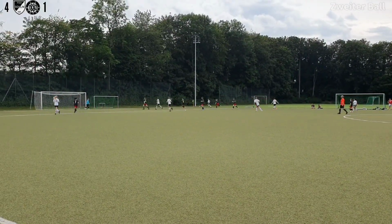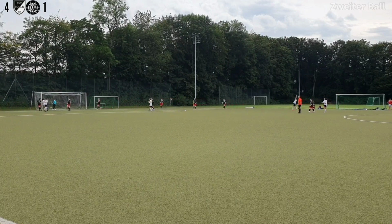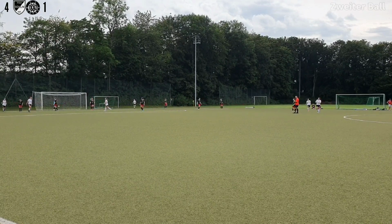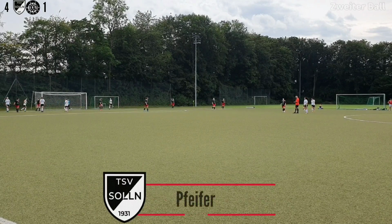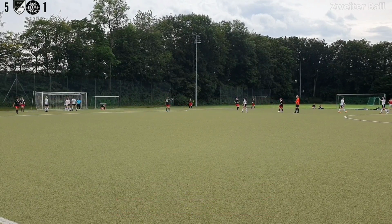She's timed to cross it in. She does. 17, keen on it, lovely header. She watched it the whole way. 5-1 here.